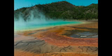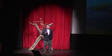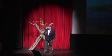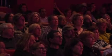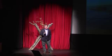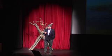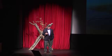I want to start you off at Grand Prismatic Spring in Yellowstone National Park, one of my favorite places. What's interesting, although the Yellowstone Basin is geologically recent, the residents that cause the colors are very ancient. These are cyanobacteria, photosynthetic bacteria. In this case, the yellow pigments on the screen are caused by the genera Phormidium and Synechococcus.